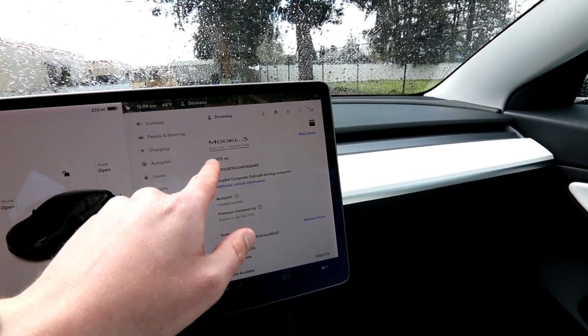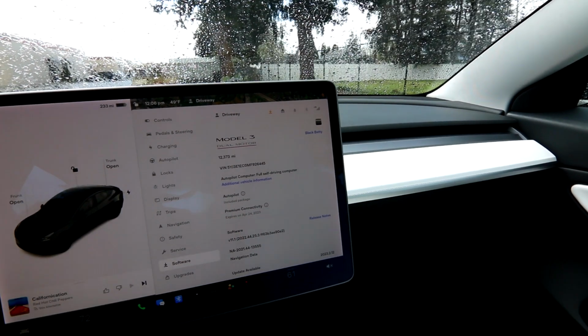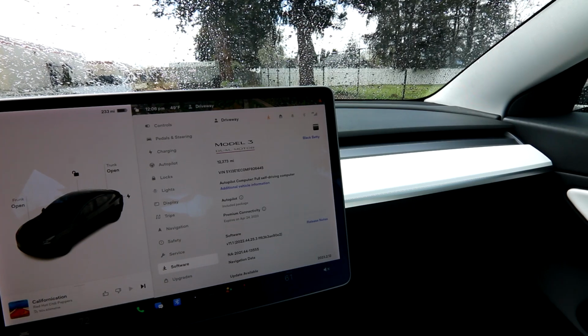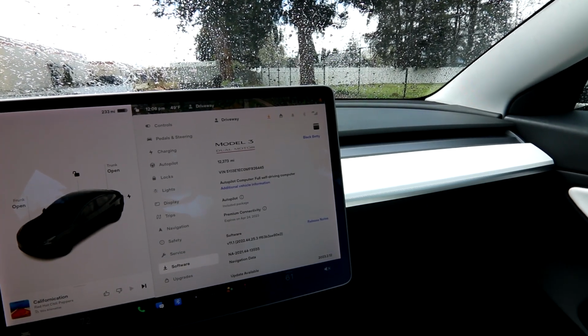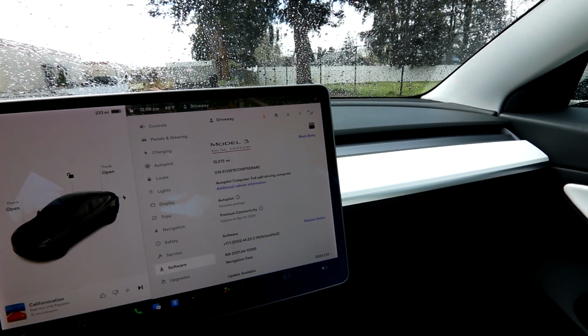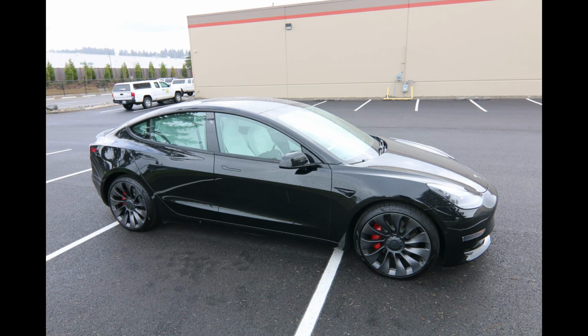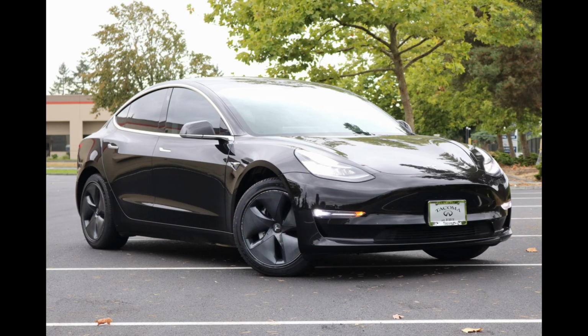Okay, so this is 12,373 miles. Sometimes it's not always easy to decipher if a Model 3 or a Model Y is a Performance or not. At least in '21 they made it easier. They made the Uberturbine wheel standard. On some of the earlier Performance versions of the Model 3 and Y, you can actually have regular wheels. So visually, it's very hard to tell it apart from a regular Model 3 dual motor.